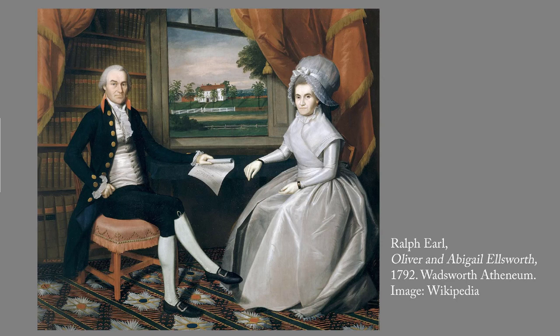In the background of this 6-foot-high double portrait is the couple's home, Elmwood, in Windsor, near Hartford, Connecticut, which is now a museum. Oliver Ellsworth wrote of it, quote, "I have visited several countries, and I like my own the best. I have been in all the states of the Union, and Connecticut is the best state. Windsor is the pleasantest town in that state, and I have the pleasantest place in the town of Windsor. I am content, perfectly content, to die on the banks of the Connecticut River."